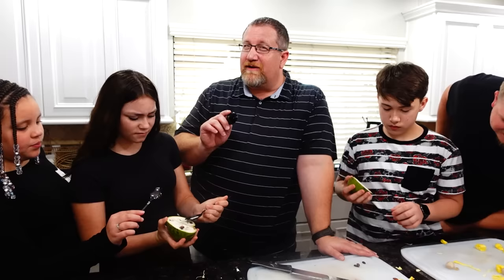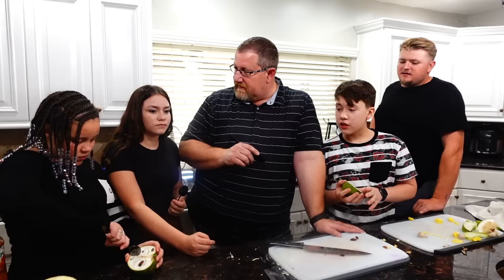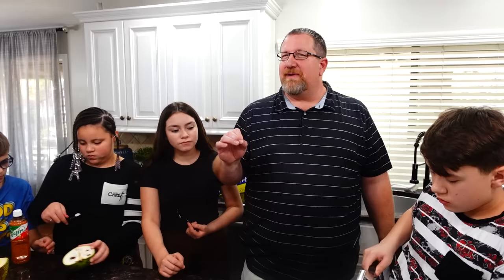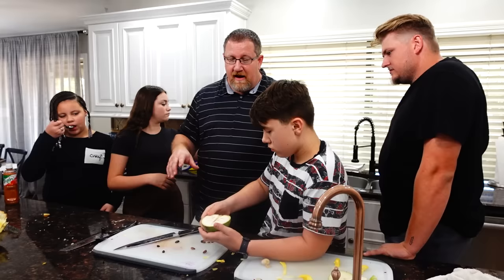I'm gonna get a spin so I can try some. I'll take your word for it, Dad. It tastes like cinnamon. Yeah, it almost does, like a cinnamon apple. It's a little different. I think it could be a little bit sweeter. I don't think it's quite ready yet. We're gonna save the other one until it's a little bit more ripe. But it is really good.